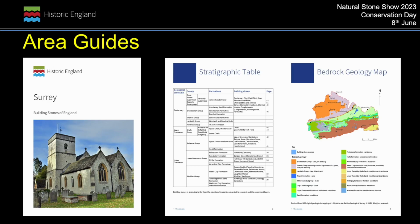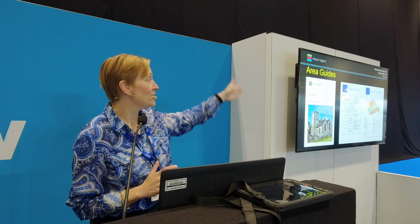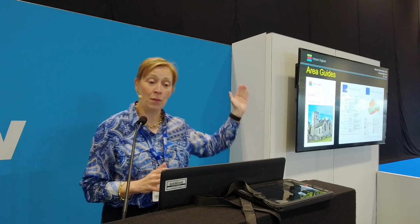So just to show you a little bit inside some of these guides, in order to make it more accessible, we've created stratigraphic tables. They will take you through all the building stones. Each of the guides has a bedrock or a drift geology map, so you can actually see what the geology is in that area. The maps are created by our good friends at the British Geological Survey, who've done fantastic work over this project. And the stratigraphic table, as I said, will help guide you through.